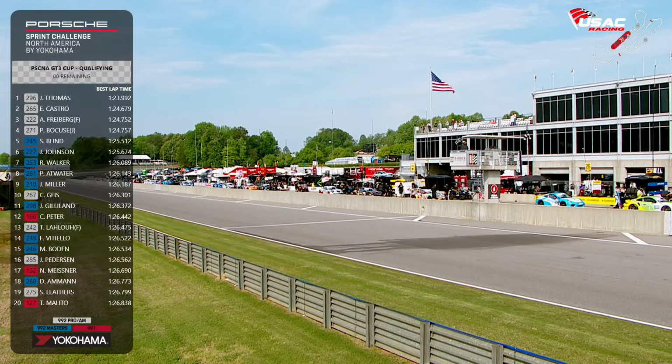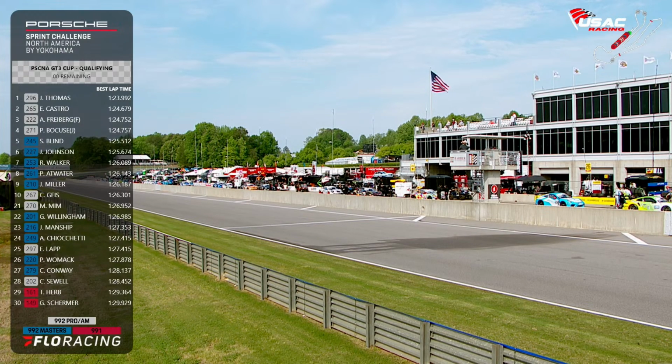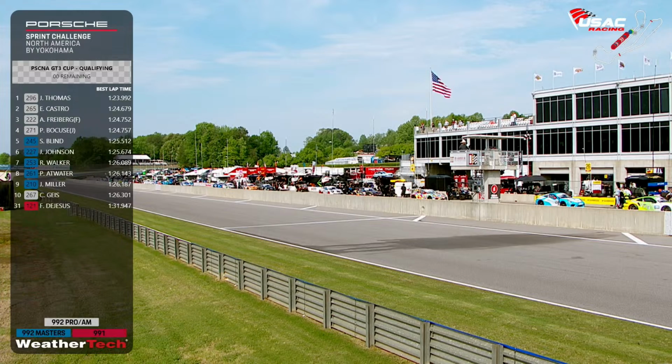Jared Thomas is your pole sitter for 992 Pro-Am. Scott Blend, also your pole sitter for 992 Masters. Charlie Peter takes his first race weekend of the season with a 26.4. So this is a case, Joe, where drivers early on were able to set their fast times, and then some decided, hey, I'm going to save my tires. Others decided, let's get out there and get some practice.